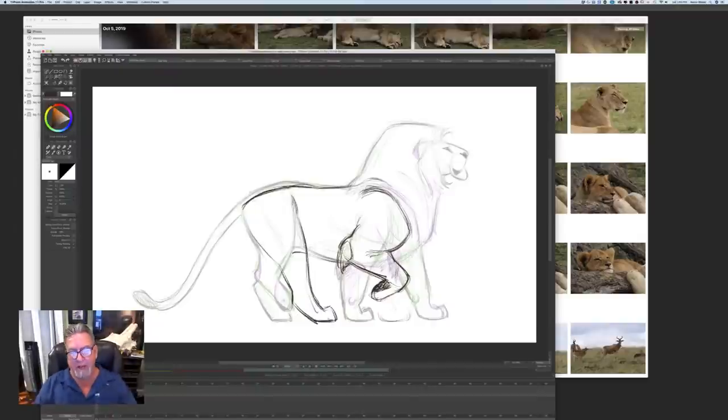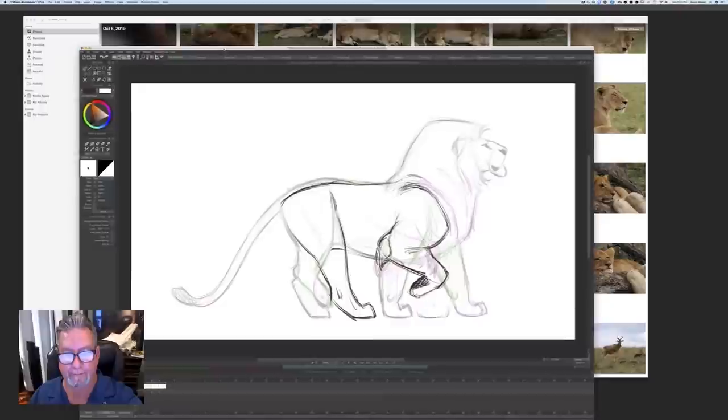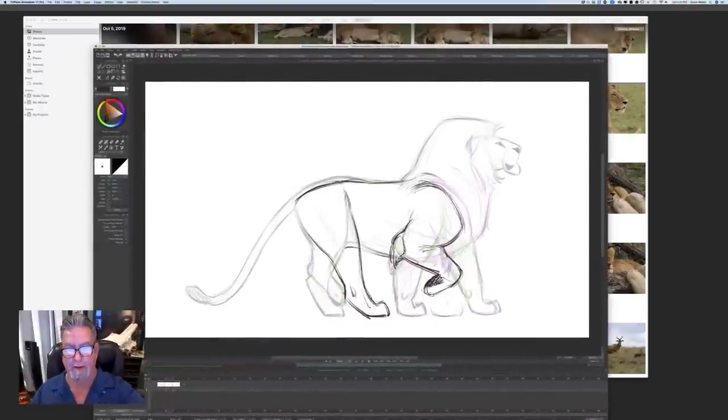So here, notice that I'm not placing the foot exactly where the front foot was. Sometimes you can. In this case, because I'm having the front feet take such small steps, it's going to be a little bit short.